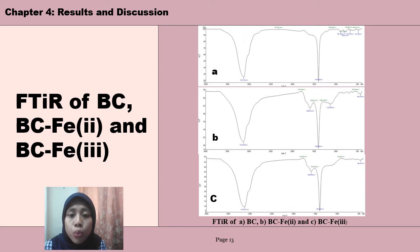While the peak between 1648 and 1760 is indicative of the stretching vibration of aldehyde and ketone, the stretch vibration of C-O from the carboxyl group contributes to the formation of the 1420 peak. There was no discernible difference between bamboo charcoal and the iron-coated bamboo charcoal.